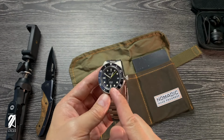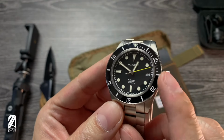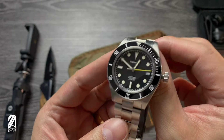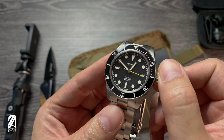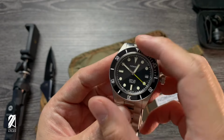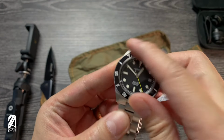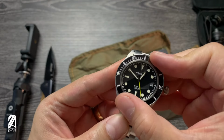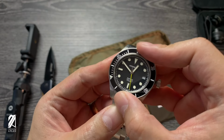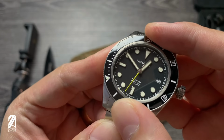You could see also that we got the black version. It still has the yellow accents on the second hand, which is very, very neat. We know that's a signature of this brand. And let's listen to the bezel. It's softer this time around. There's a little bit of backplay there. You can see there's a little bit of backplay.